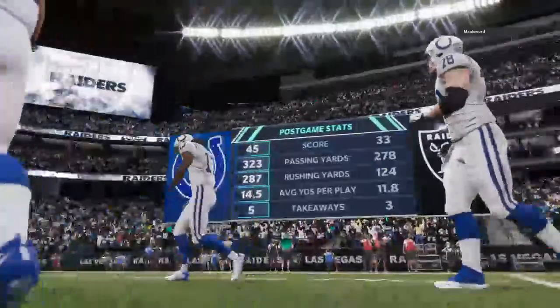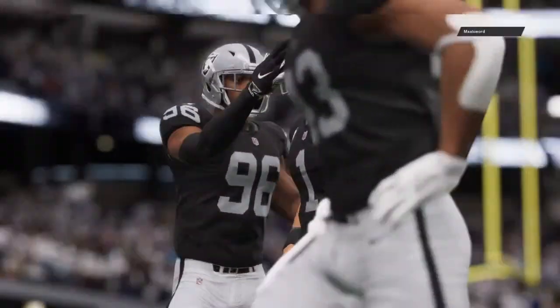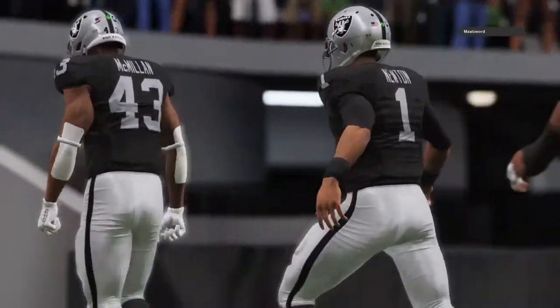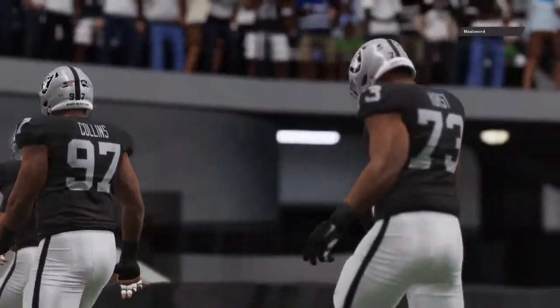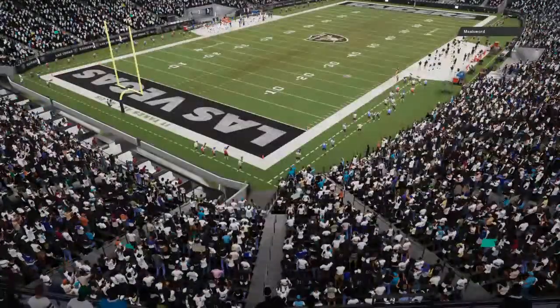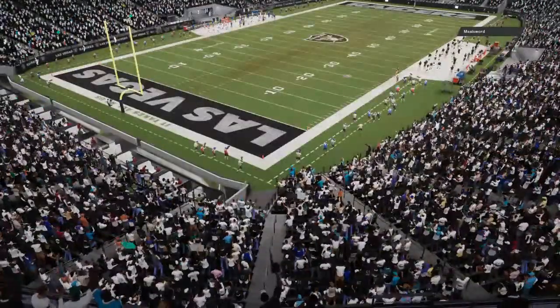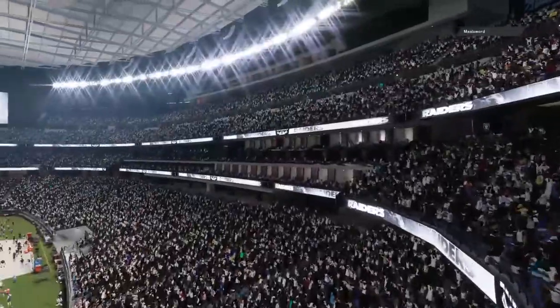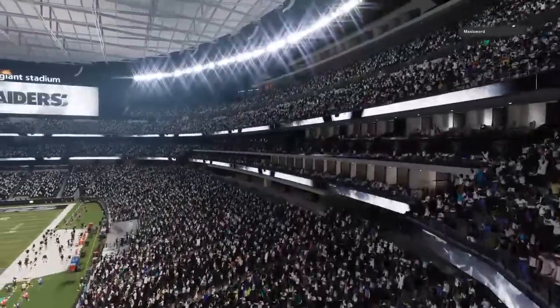So for Indianapolis, they move back over .500 at 7-6. And they'll head back home next week to take on the Houston Texans. Meanwhile, for Las Vegas, it's a potentially fatal blow to their playoff chances as they drop to 6-7 on the year. And they'll get a chance to redeem themselves at home next week.